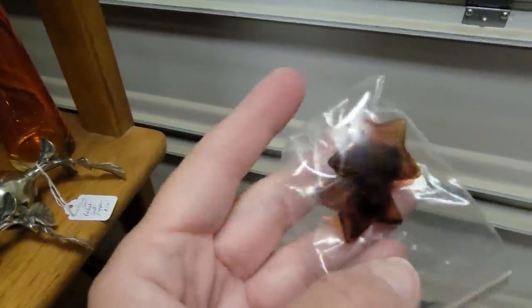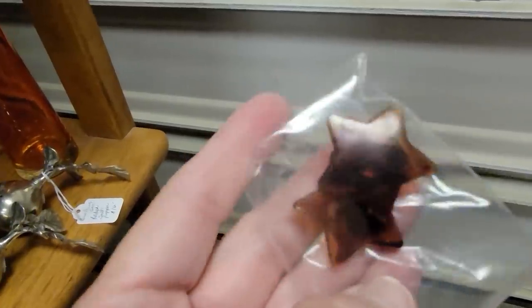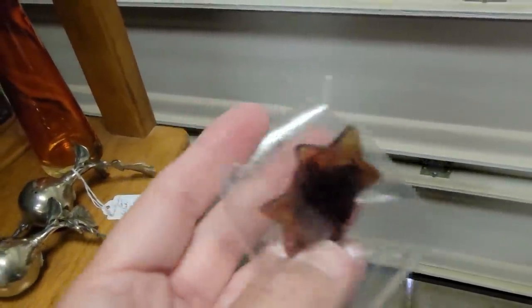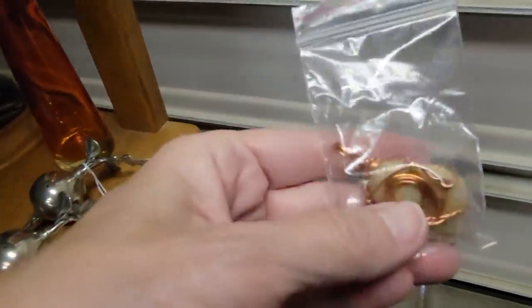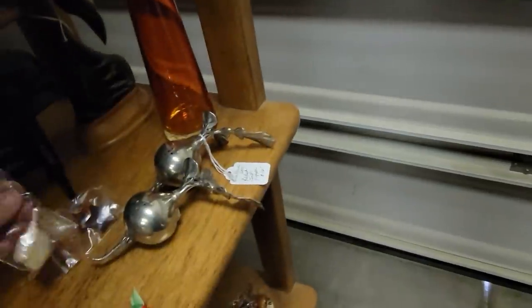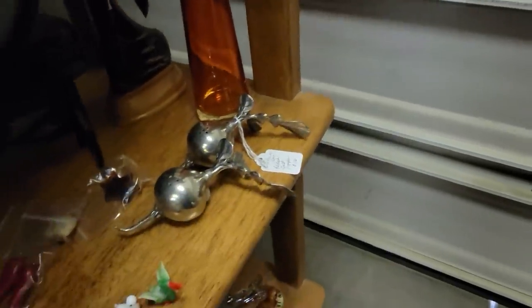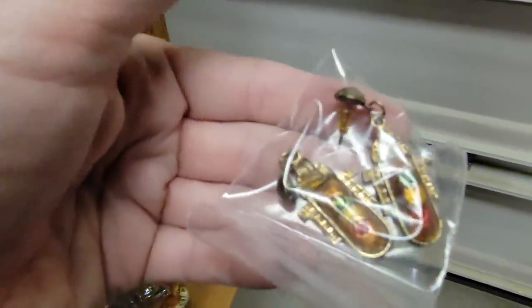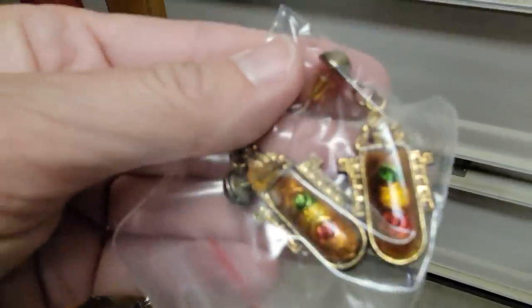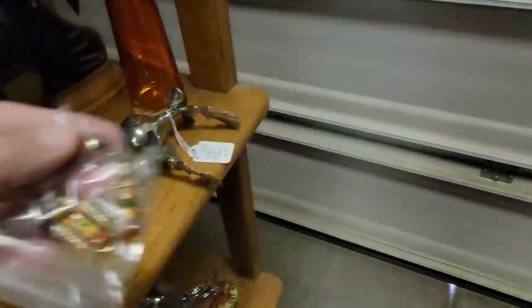I got some jewelry. I got these little tortoiseshell earrings. Not real tortoiseshell. It's a plastic, but that's what they call this brown swirl. I got this beautiful copper wrapped pendant. I got some adorable little chili pepper earrings. These are like a cloisonne, but no, I wouldn't call them cloisonne, actually. They're more like enameled. I don't know. They're just super interesting. That's what I call them.